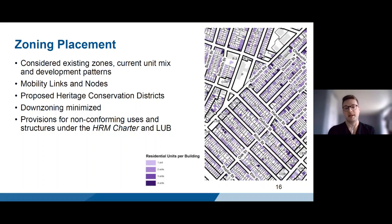So the zoning and how it was placed considered multiple different aspects of the environment in the regional center. So it considered existing zoning, as we alluded to before. It also considered current unit density and mix, the mobility links and nodes that I just spoke to, proposed and existing heritage conservation districts, and the zoning also attempts to minimize downzoning. So we wanted to make sure that there was opportunities for a variety of housing. So in most cases, there's minimal change to the potential unit density on each lot. And there's provisions for non-conforming uses and structures under both the HRM Charter and additional flexibilities under the land use bylaw that I'll highlight in another slide.